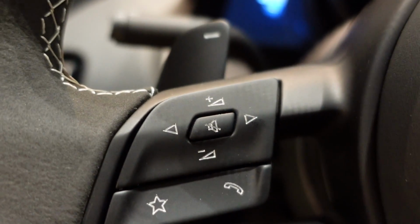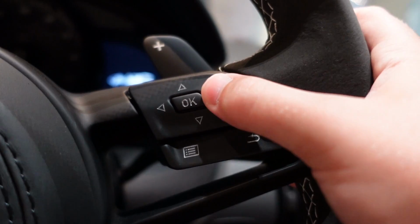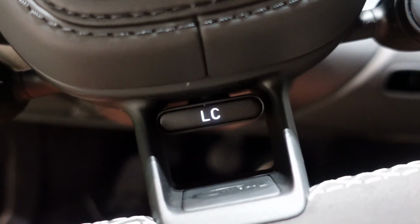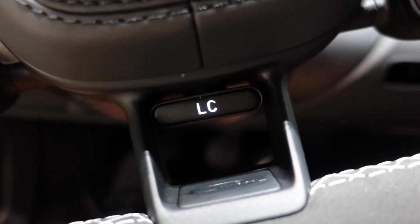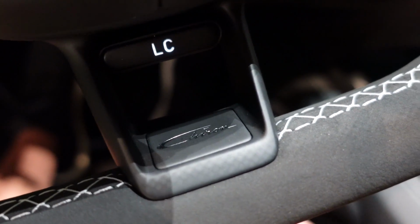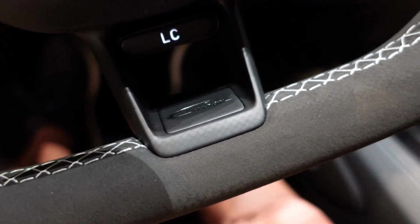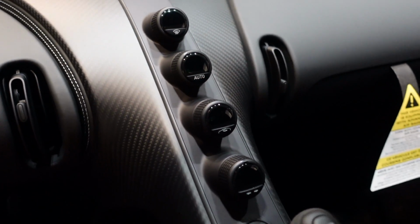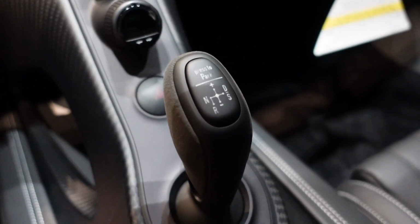So here you've got some volume buttons, phone call, favorites. On the right hand spoke you have these buttons to change the display. Down here we've got my favorite button in the whole car, launch control. And underneath that you've got this nice little Chiron script on the steering wheel. We've got the engine button on the right side and the driving mode switch on the left. You've got 4 general vehicle knobs in the center as well as your gear lever.